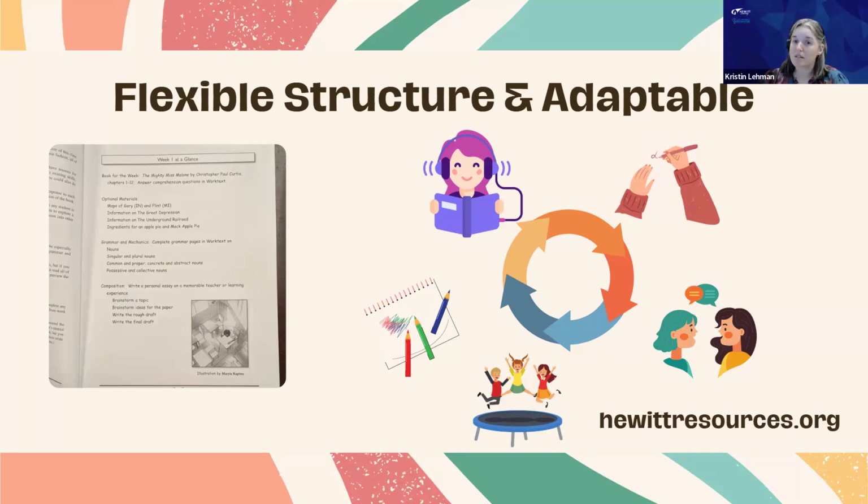But the other ones, it depends on the level, but they each go through different styles. So yes, they will cover all of them.